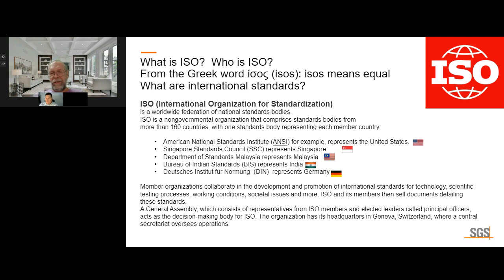So the International Organization for Standardization is actually an association, for lack of a better word, a group of international standards bodies coming from different countries. So for example, Germany is represented by DIN, the Deutsche Institut für Normung. The United States is represented by our friends from ANSI, or the American National Standards Institute.